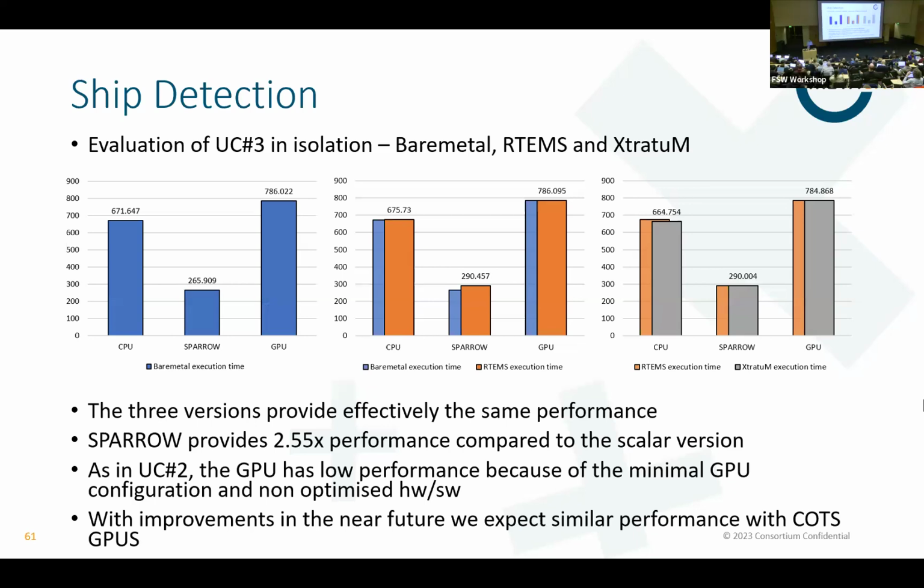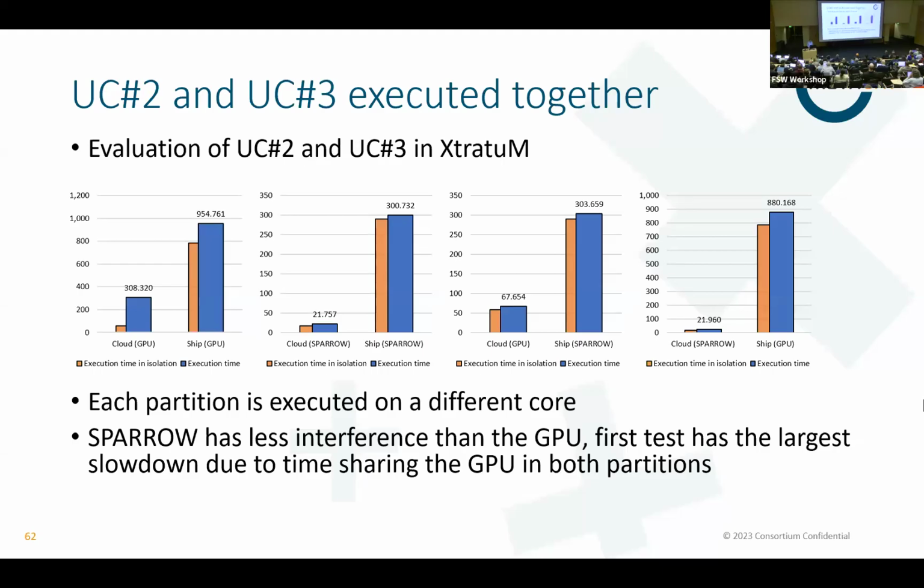And again, we have used the same flow as I mentioned before. We have evaluated again the overhead for the operating system and from the hypervisor, again, was negligible. And in terms of acceleration, we were able to get 2.5 times speed up with our acceleration unit compared to the scalar version. And similarly, for the performance of the GPU, it was not that high. We have also evaluated the case in which we were having the 2 high-performance use cases sharing the accelerator or the GPU.